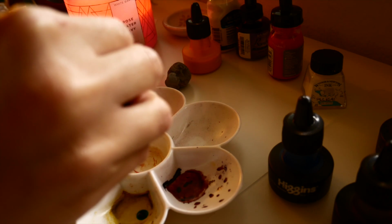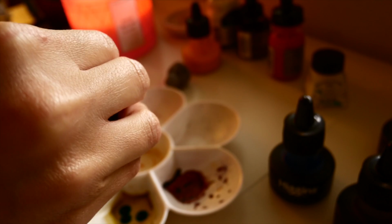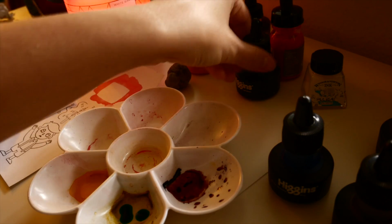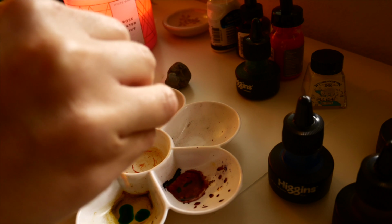Turned out this wasn't the best idea, and I wish I had followed the prompt released by Furry Little Peach on her Instagram. I'll have a link to her below.